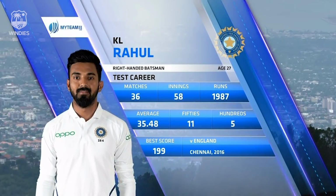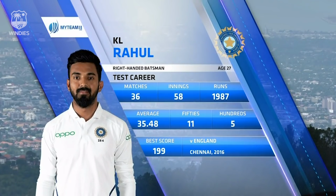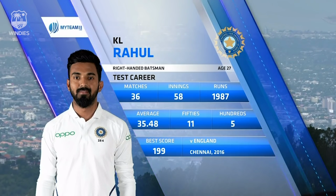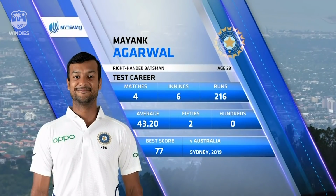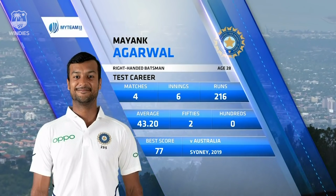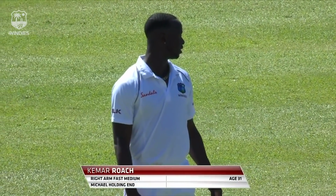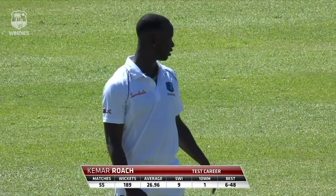KL Rahul starts in that first test match, got into the 30s and 40s, but didn't kick on. He scored 158 the last time India played a test match at this venue in 2016. Mayank Agarwal will be disappointed with his second innings dismissal in the first test. Outstanding first-class career and a couple of good knocks already in test matches. And of course, Kemar Roach has been bowling superbly.